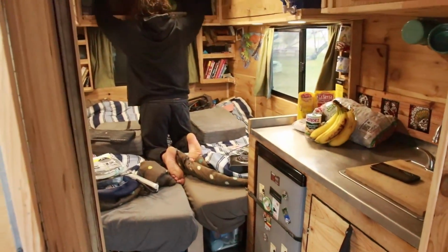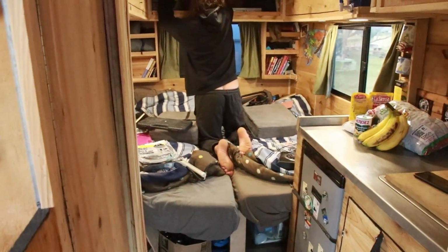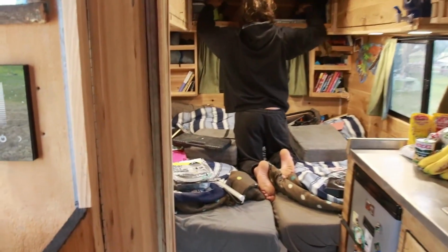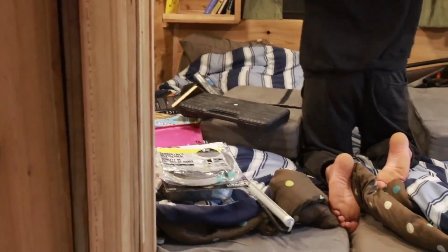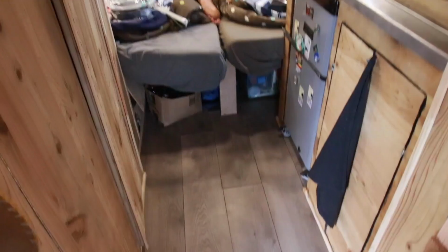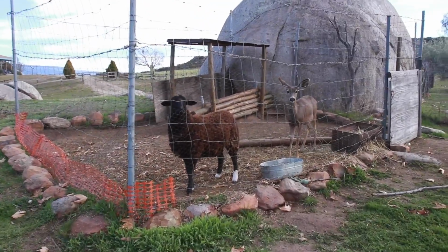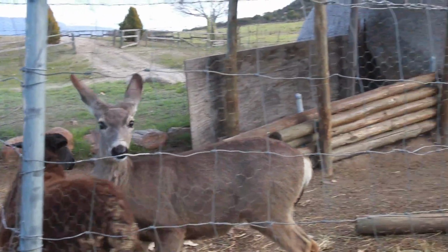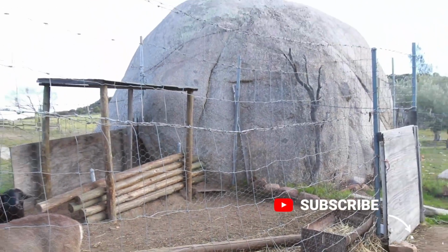But Joel's currently cleaning it. That bed was just covered in mess. Covered. But it's giving a thorough cleansing. And now look at the floors. They're all clean. Recently mopped. And there's a sheep and a deer in a tiny little pen. It's quite random. So they got a nice boulder to look at.